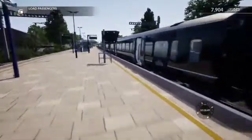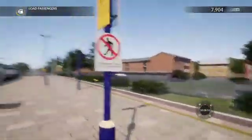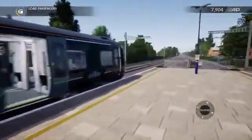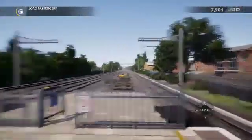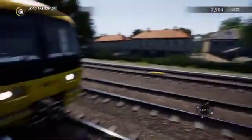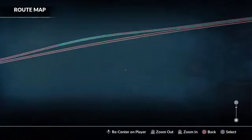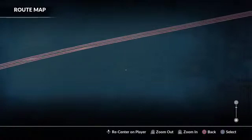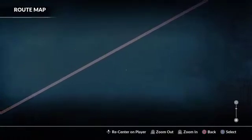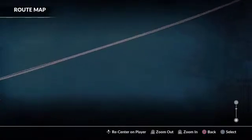So here we go then. We're now in, let me have a quick look where we are. There's a symbol. Burnham. We're in Burnham. And obviously the main high-speed line is to the left of us, as you can see, there are the high-speed railway tracks. Is there anything approaching us right now? From what I can see and tell, there isn't anything coming from the Reading direction. No, by the looks of it, nothing coming from the Reading direction.